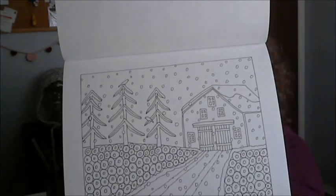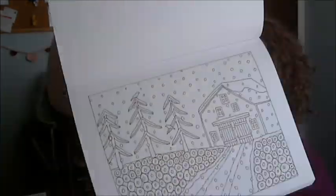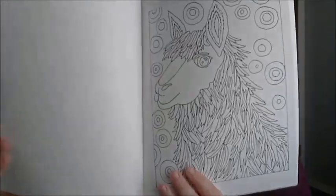I will show you a couple of the pictures. So there's this one. There we go. There's this one. Super cute. And let me flip through here real quick. There's a sheep somewhere. Oh, there we go. He's a little bit more detailed. And I think a llama, or not a llama, an alpaca. I know I saw it. There we go. Right? So cute.